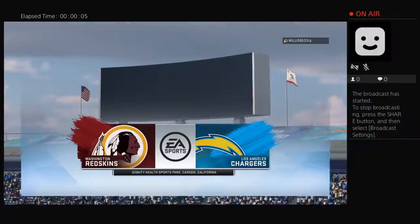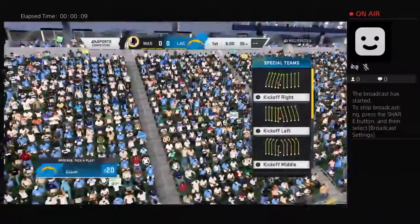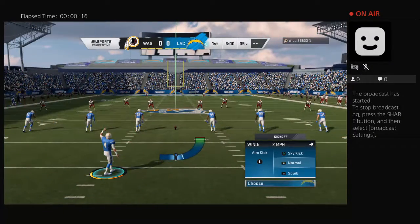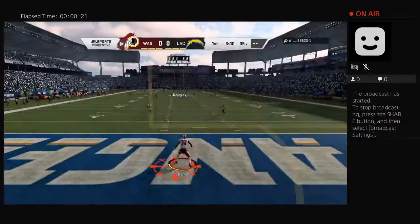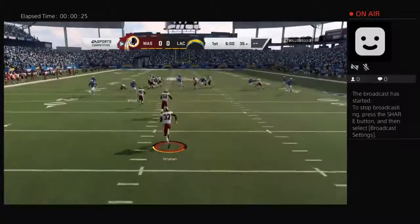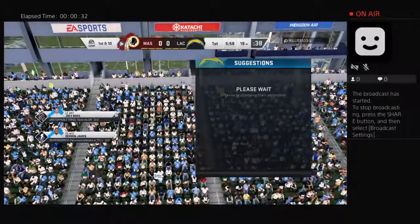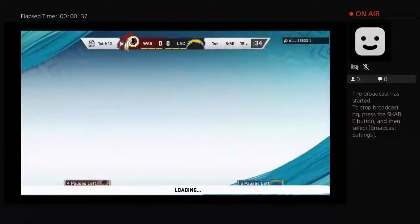In Carson, California. Coming up, we've got a good matchup on tap between the Washington Redskins and the Los Angeles Chargers. Badgley now to kick this one away. That's fielded in the end zone, and he'll take it back to about the 19-yard line. The Redskins take over first and 10 at their own 19.